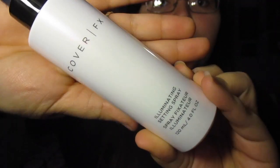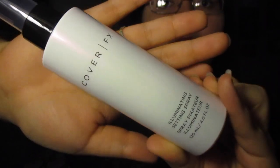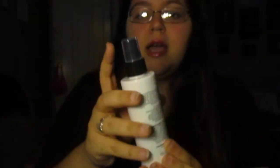So it says shake well before use. So let's take her out. The packaging has an opal iridescence to it. I'm not sure if my camera is going to pick it up or not. Probably not. It has a shaker in it. Mine was stuck for a second. But you really have to shake the crap out of this before you use it because it has little illuminating particles in it. And if you don't, you're just going to get glitter all over your face. So that's why the box tells you to shake well before use.